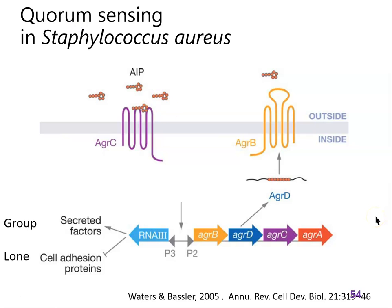So this system is a little bit different from the LuxR, LuxI system, partly because the operon encodes both the enzyme that's going to make the autoinducer, so that would be like the LuxI of the previous system, but also the receptor, which is going to be in the membrane. So that would be sort of like the LuxR, but also there's a messenger protein as part of a phosphorylation cascade, and that's AgrA.